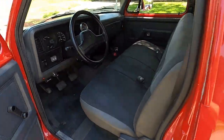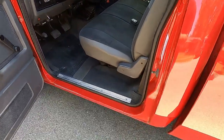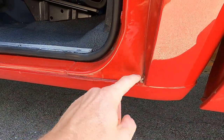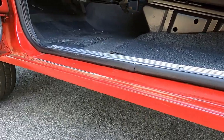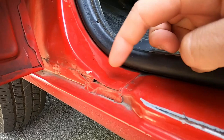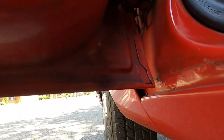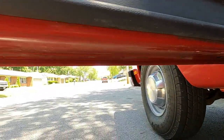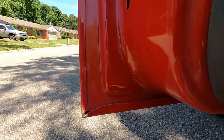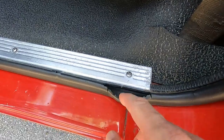Coming into the interior of this thing, it is almost hilarious how nice this thing is. Let's look at the rockers first. There's a little bit of seam sealer chipping off here and there, but this thing is just spotless. I mean, these pinch welds are all literally perfect. Bottom of the doors are absolutely flawless. I mean, look at this. It's still shiny. It's just insane. We've got a little bit of door seal.